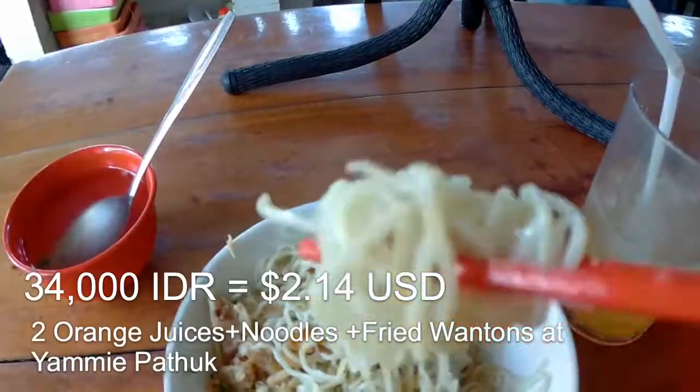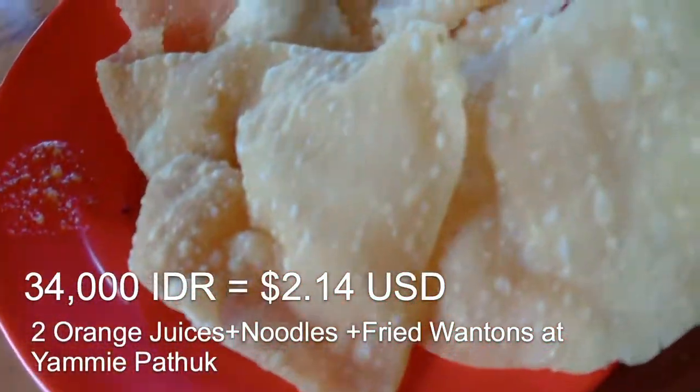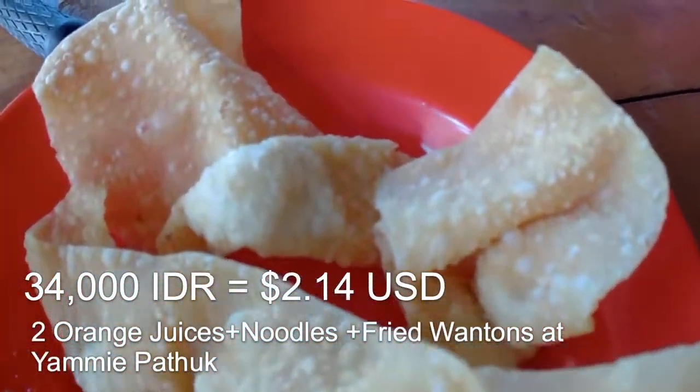Just finished that delicious meal of noodles. Total cost was 34,000 rupiah, which is an incredible deal because that was 2 orange juices, one of the wonton noodles, along with a whole plate of those fried wontons. That is an amazing deal.